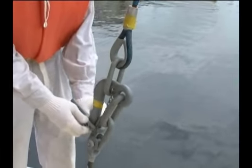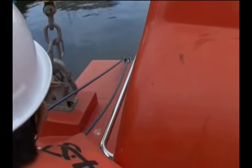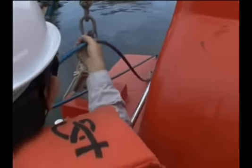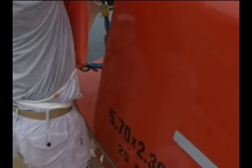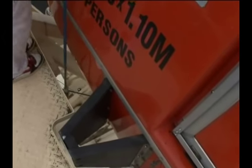Remove the overlashing wire ropes if fitted. Some vessels are not equipped with overlashing wire ropes. Overlashing wire ropes, once removed, should be kept together, but far enough away to prevent entanglement with the lifeboat. Tangling of the rope with the lifeboat could lead to a serious accident. The auto-trigger wire rope comes off automatically when the lifeboat is swung out.